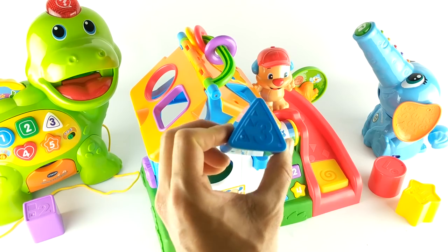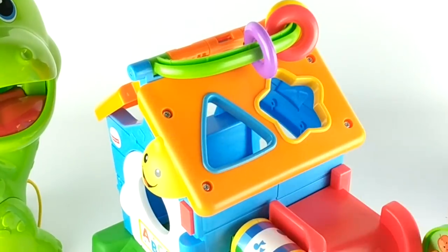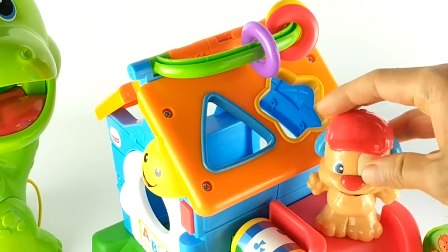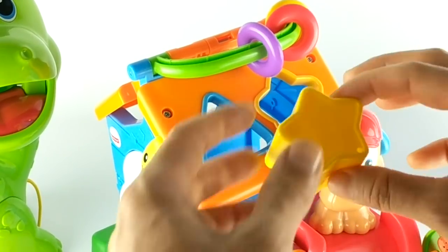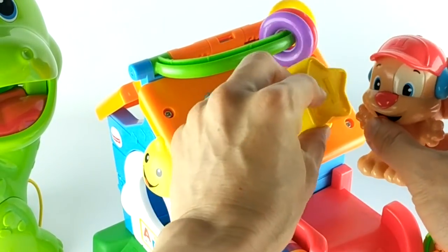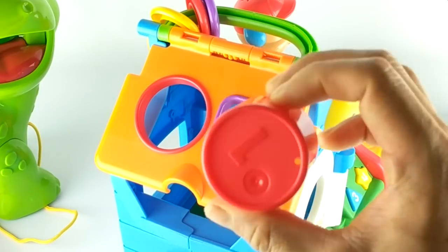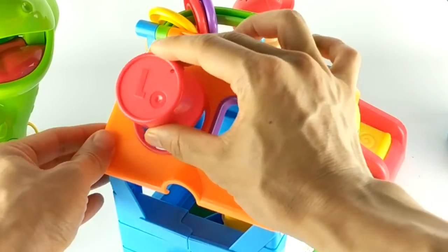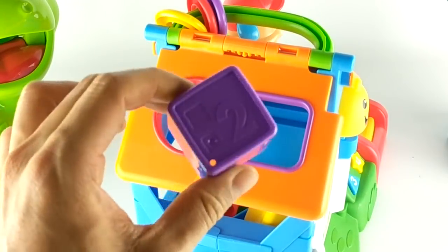Here's a blue triangle. A yellow star. A red circle. And a purple square.